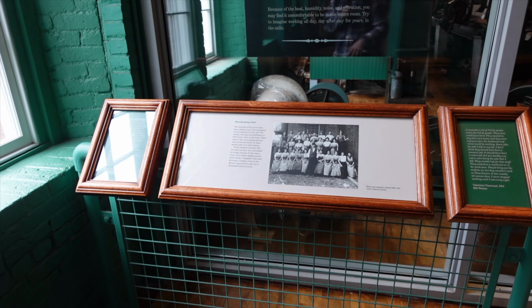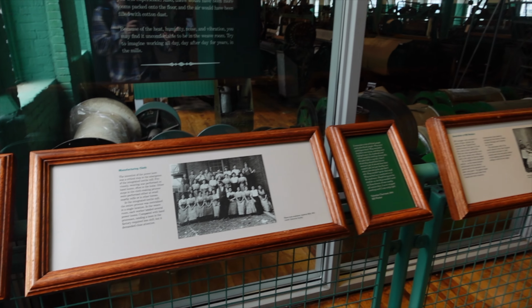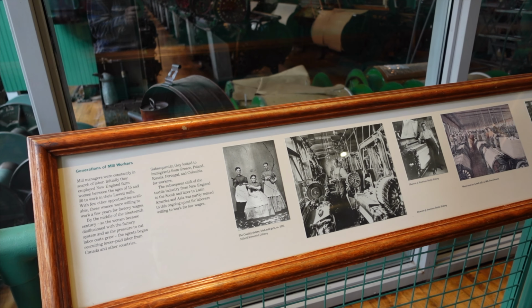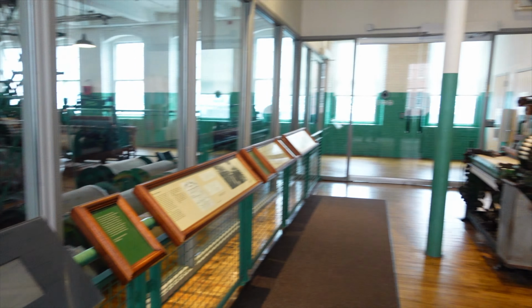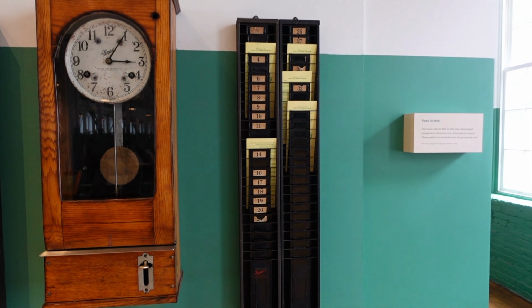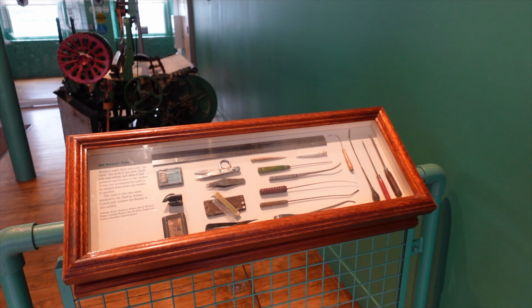And initially they had young farm girls working the machines, but as the demand for cheap labor grew, they began hiring immigrants from Eastern Europe primarily. And obviously they were more willing to work for cheaper wages. And some old school time cards, punching machine. And here are some tools.